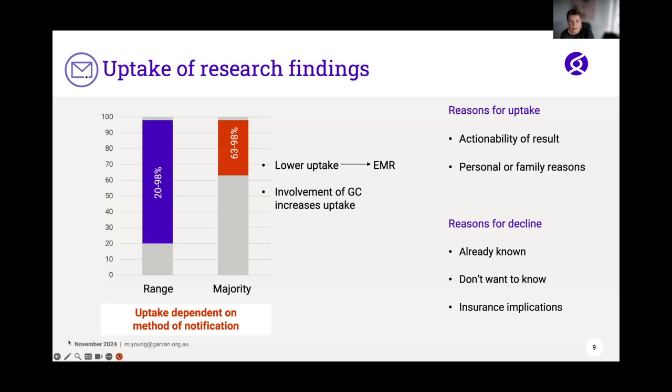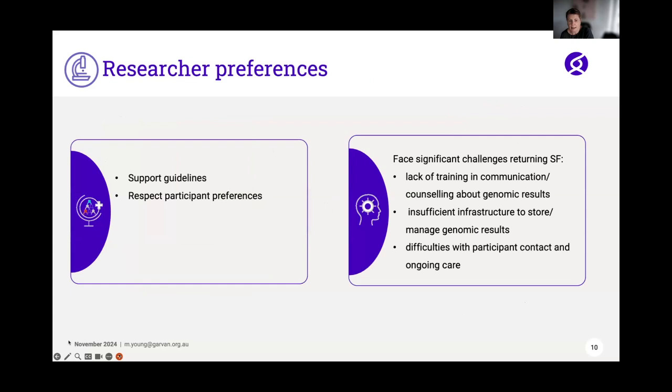You can see here that the uptake can be as low as 20% and as high as 98%. It really depends on the way in which you notify people. Just to finish off how people think and what their preferences are, researchers also support participant preferences, and participants should be offered that information. But researchers also say they can't do it themselves. They don't have training in risk communication, and they don't have the infrastructure and funding to do it.